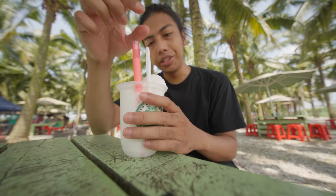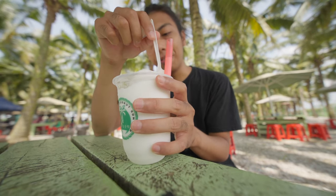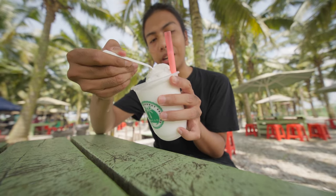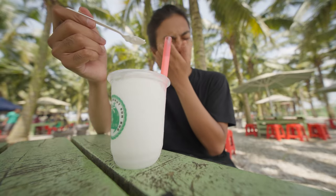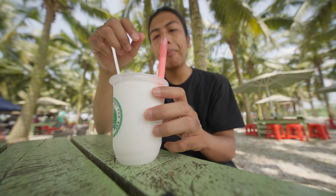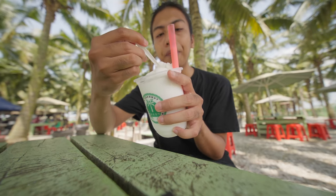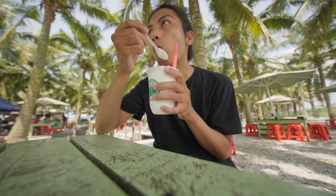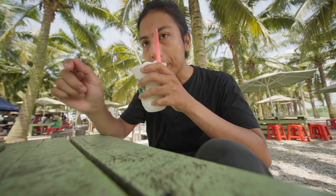RM10. This is the coconut shake. They give me a cup of coconut water, a scoop of ice cream and a cracker. I ate the cracker. It was sweet. Yeah, the ice cream is nice. Plain old vanilla ice cream. Hits the spot on a hot day. Very nice.